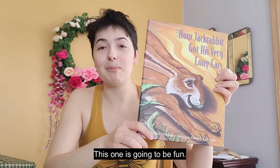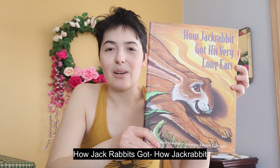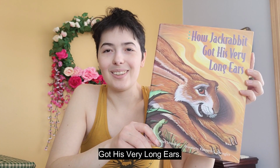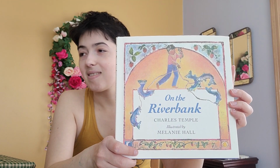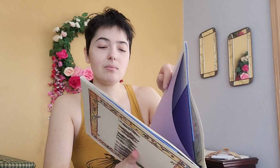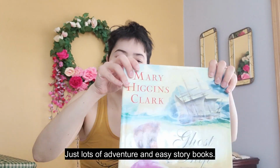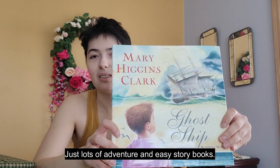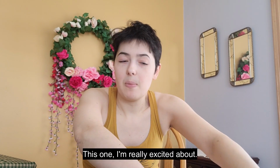This one is going to be fun. I've looked through it. How Jack Rabbit Got His Very Long Ears. This one's beautiful as well. That's Andy in the background. And just lots of adventure and easy storybooks. I got him an alligator series a while ago. This one I'm really excited about.